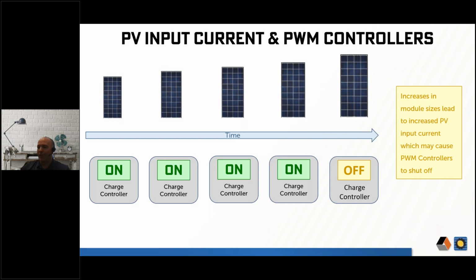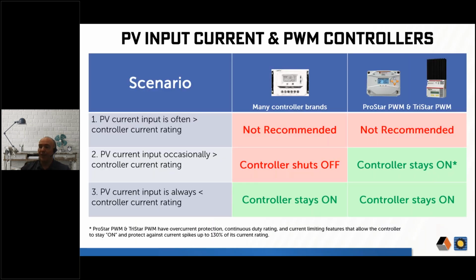And this slide illustrates an example where every few years an off-grid system design swaps out an existing module for a newer, larger module. The incremental changes from year to year don't cause any problems until finally the module's input current reaches a limit that's too high for the charge controller to handle. And the controller shuts off until the input current reduces to acceptable levels. Let's take a look at a few different scenarios that describe PV array input current versus charge controller current rating and the results. So you can see this next slide is up.